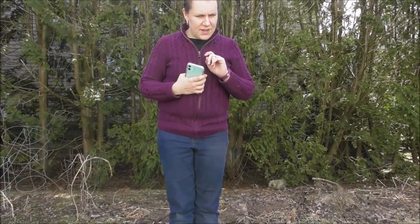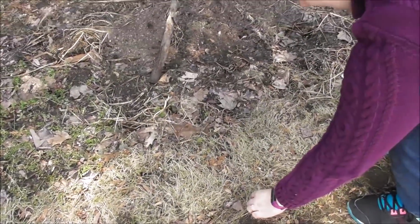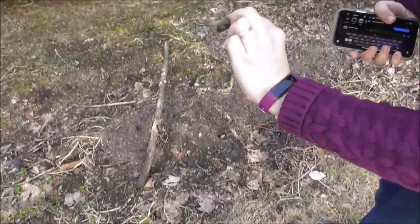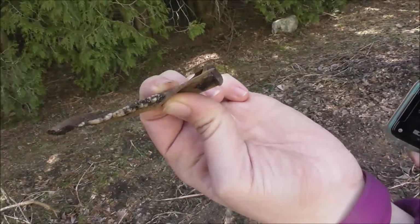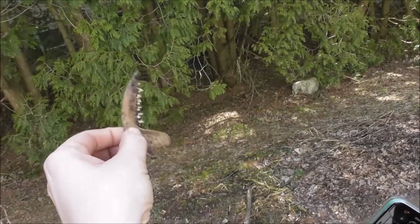Oh, where did you put it? Oh, it's over here somewhere. Let's see if we can find it. Oh, did you chuck it? Oh, here it is. I tossed it there. Okay. I can't believe I'm touching this. A jawbone of something. I don't know what.